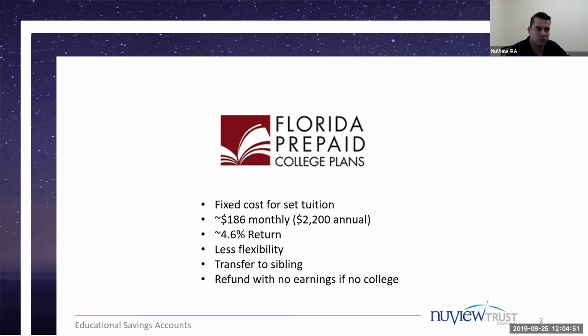So the first plan here is really we're going to go through 3 plans, including the Coverdell. The first one is a college prepaid plan. Now I know almost every state has some version of this. And they've gotten to a point now where they do work pretty universally from state to state. But the plan itself is unique because you're pre-buying your college credits. Every other plan that exists is a savings-based plan. So you're saving and then you're spending your savings at that time. Florida prepaid works really in an opposite manner. It says, what do you want to buy today? And you pay today for something that you will ultimately use or your kids or grandkids will use tomorrow.